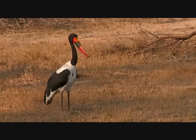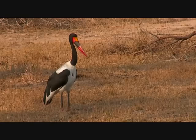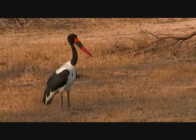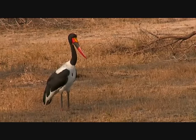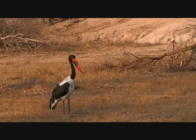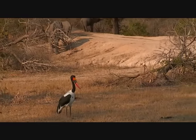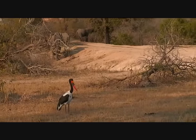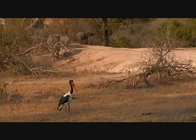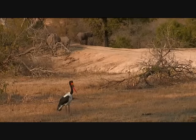We've been very, very spoilt with the amount of sightings we've had of saddle-billed storks, but it's important to know that there are not very many of them in this massive 3 million hectare ecosystem that we are a part of, the Kruger National Park. And there's believed to only be about 100 pairs in that whole area, which is bigger than Wales. Isn't it wonderful that we've got an ecosystem bigger than an entire country? But the good thing about them is once they do find a place that they like, they tend to localize themselves there, and then sightings become frequent. But they are certainly not a common bird.